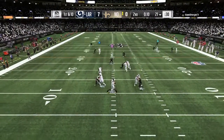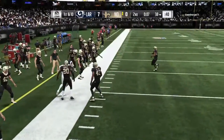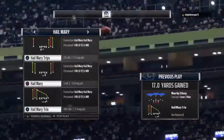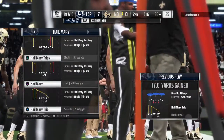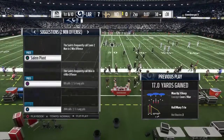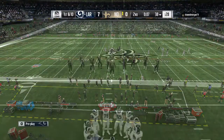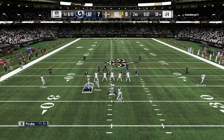On 1st and 10, Goff. Looking left side, and he's got a man. It's Reynolds. And he takes us beyond the 35 before going out of bounds. They give him 17 yards that time, as that'll move the chains. Back-to-back good plays have them on the move on 1st down.